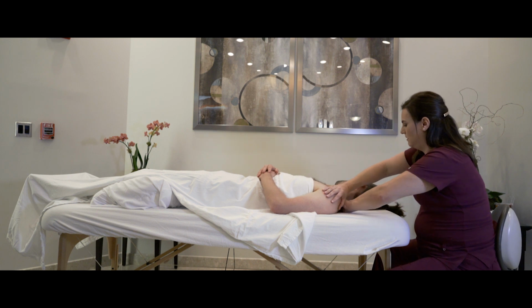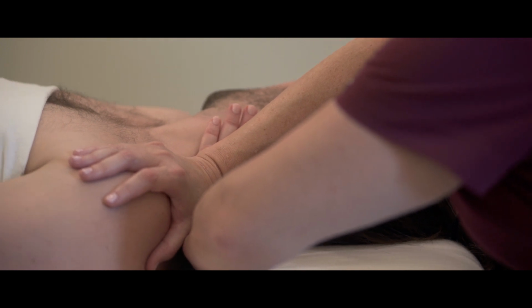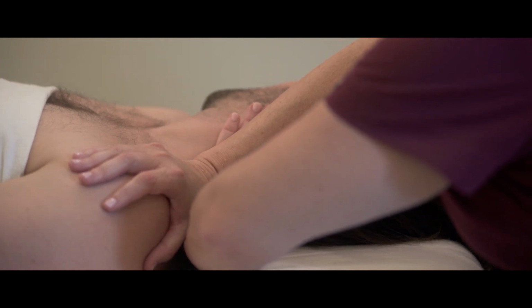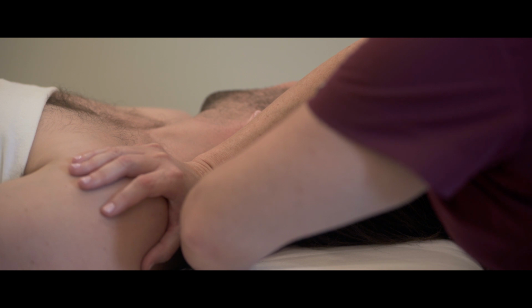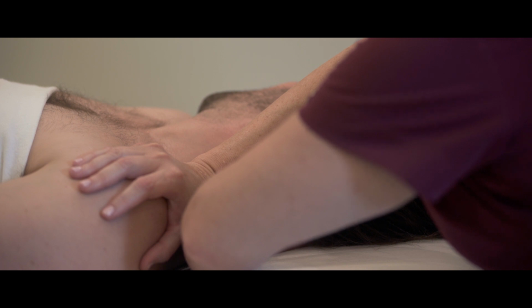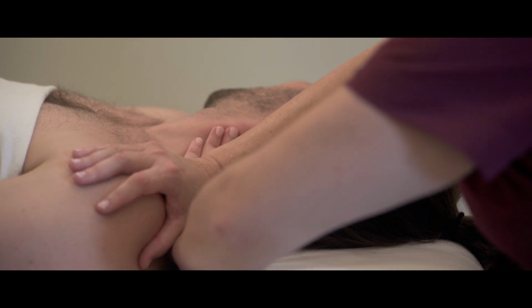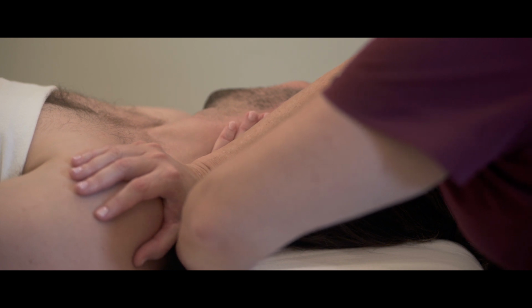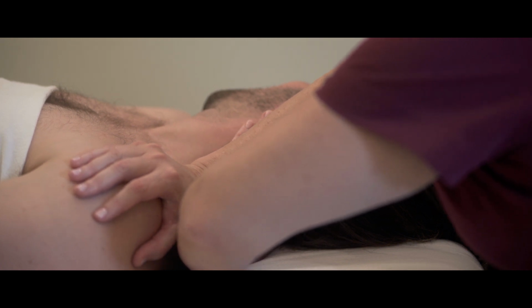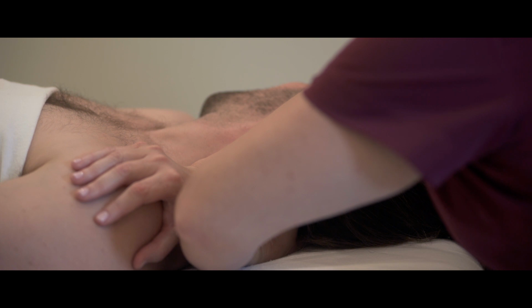So what I can do is anchor down the shoulder and then move up towards the base of the skull. Very slow. All the way up to the ear. I'm going to do one more time. You did okay? Excellent. All right.